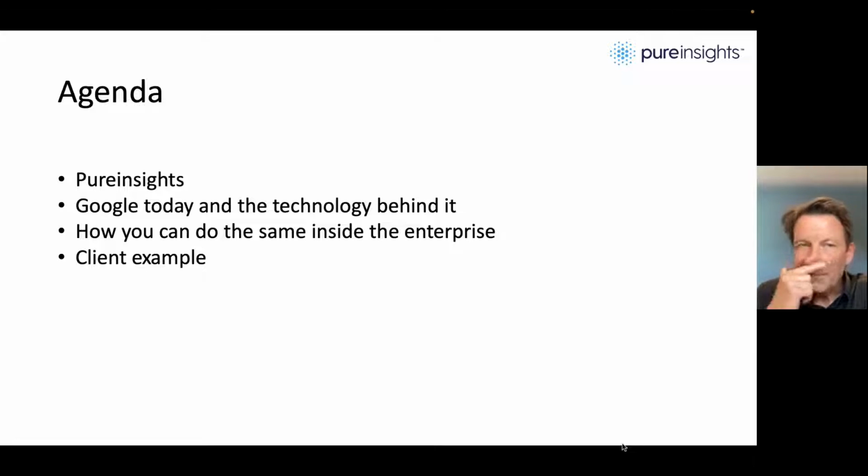So moving on, the agenda items I'd like to cover are, first of all, a little bit about us as a company, our background and experience in this area, Google today and the technology behind it. So, how does Google do what it does, basically? Because Google has set the benchmark when it comes to search and the whole search experience. And this is generally what people are striving to achieve these days across their own private content and within their own search applications. And how do we bring this technology to the enterprise? So how would you go about recreating the Google experience, basically? And a client example just to finish things off so that you can see some of these concepts and ideas in action. So those are the areas I'm going to cover.